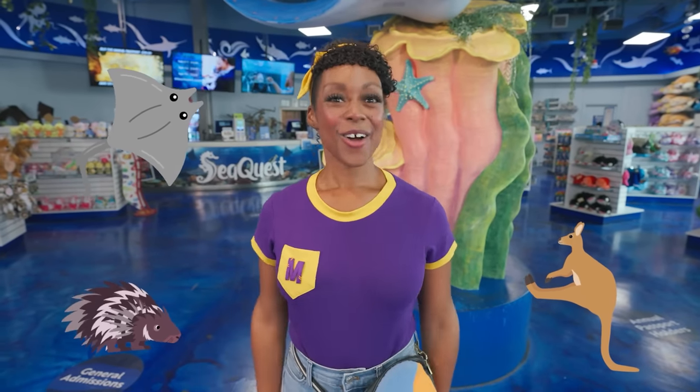Whoa, that was so much fun meeting all those stingrays and Azalea the wallaby and Quilliam the porcupine. Wow, those animals were so cute.